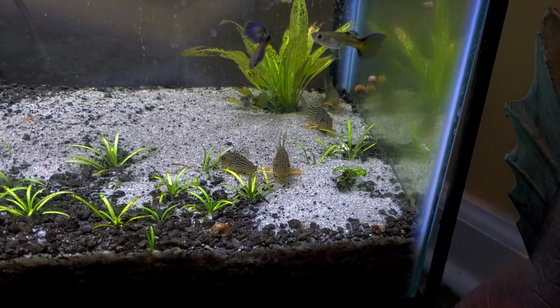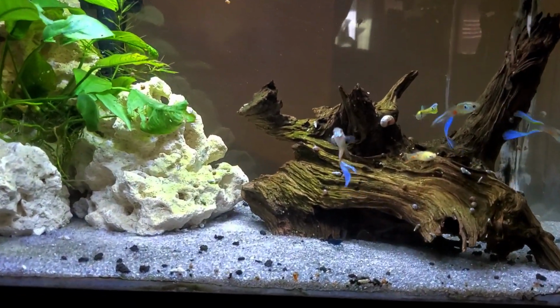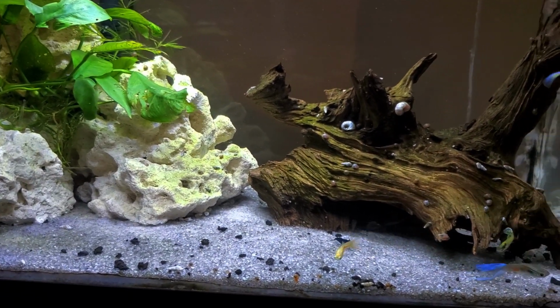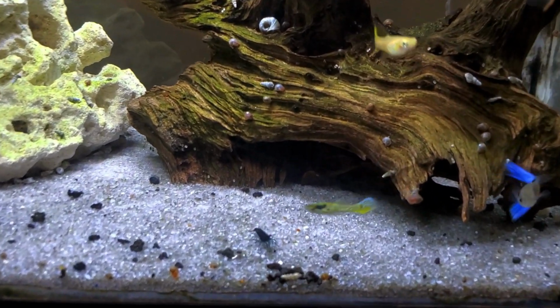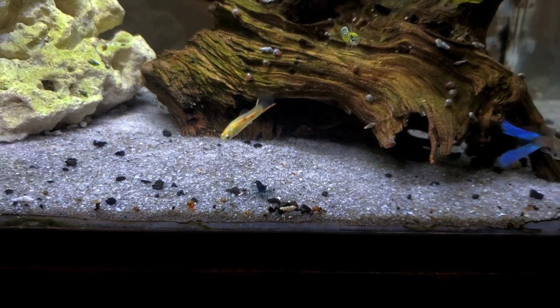When I first started keeping shrimp up here in this tank, which is where we have the blue velvets, I already had some cory cats in here, some panda cories and some zebra loaches, and I was a little bit concerned that they might try to mess with them, maybe eat them, but that was obviously not a problem at all. You can see one of the blue velvets right there, out and about. Like I said, I'm probably going to be getting some more of those.